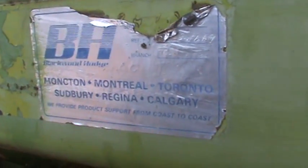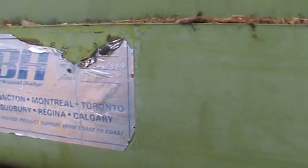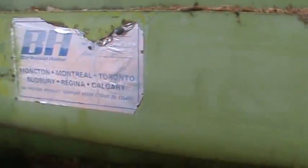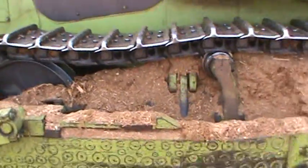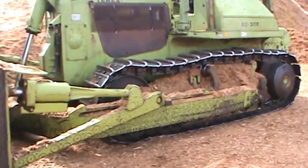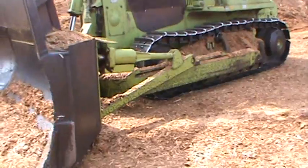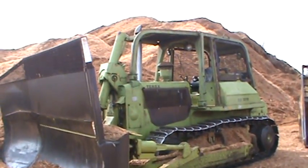Sold by Blackwood Hodge. They used to be the Komatsu dealer way back when. I don't know if they're still around anymore. Used to be one in the Fraser Valley here. And there was another supplier used to sell Terex around here too back in the 80s. It's called Ferguson Supply. So there, green machine.